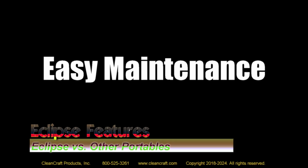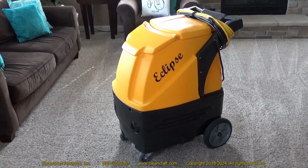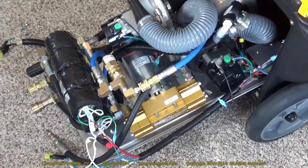Easy maintenance. Every machine will have a problem one day. However, you may spend hours inside other portables trying to figure out where the leak is coming from. Not with the Eclipse. The Eclipse slide-out tray design allows you to run the machine while you can visibly see the inside guts in action. Now you can easily identify a problem and access it to fix.